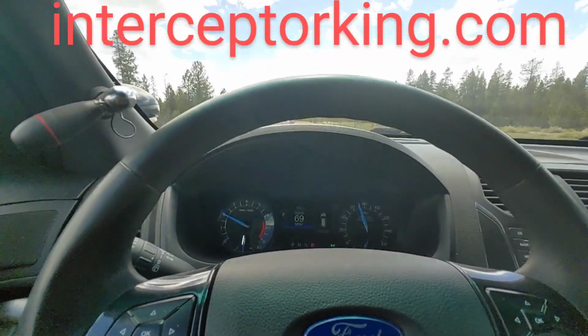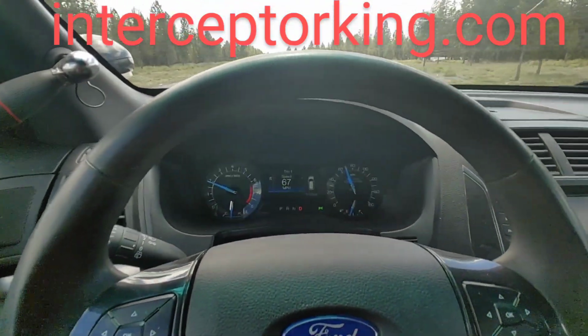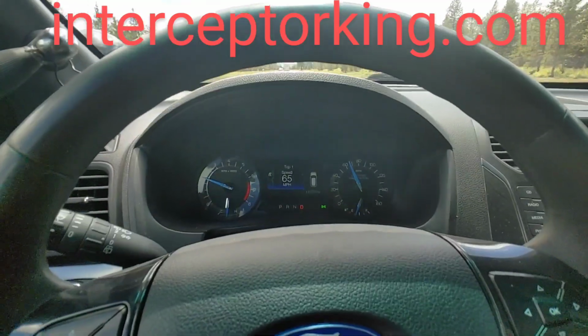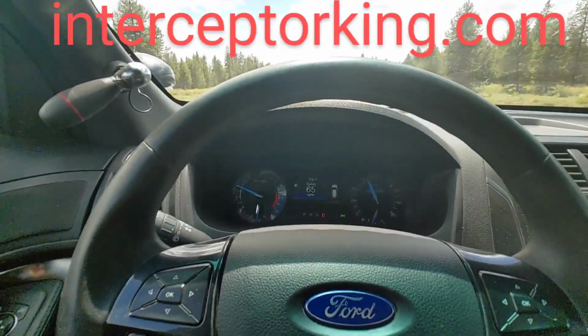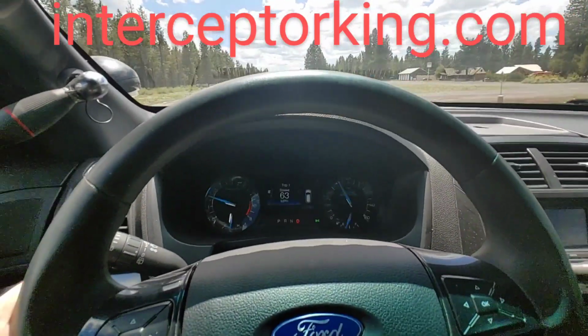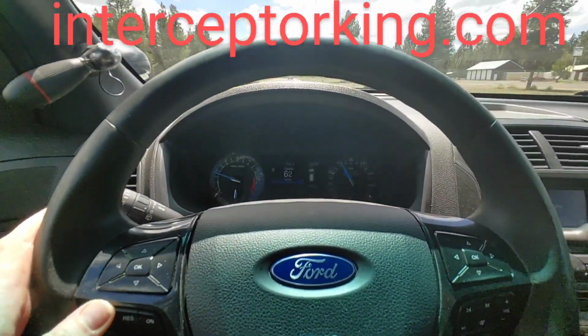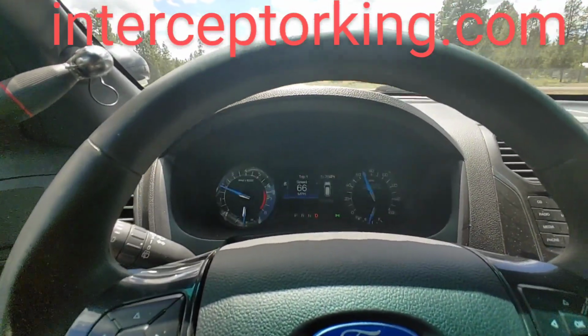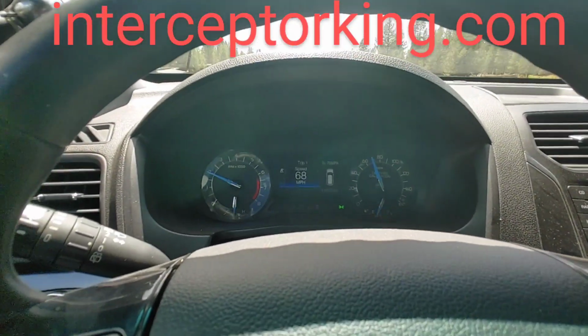See on the camera, at certain angles, it looks like the dash lights are all fluttery, but they're not actually doing that. All right, let's set the cruise control. All right, cruise control's working great. Set it at 70.